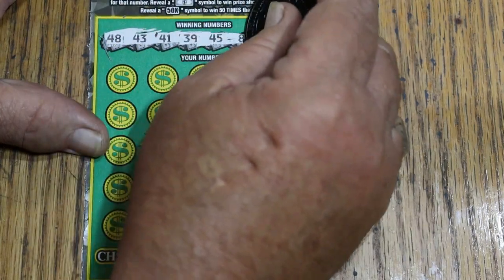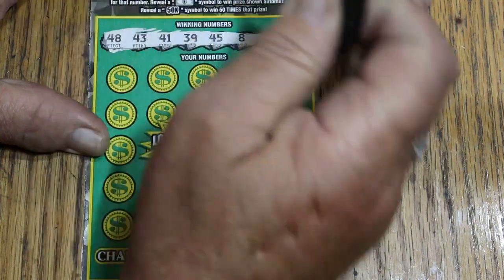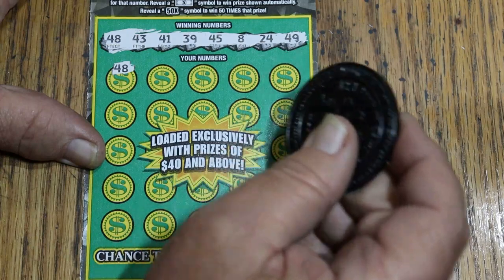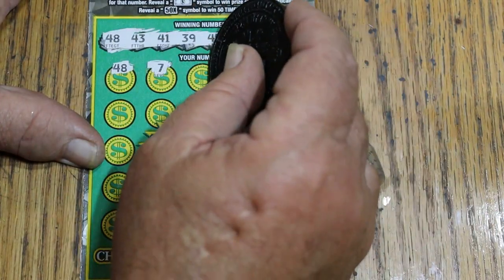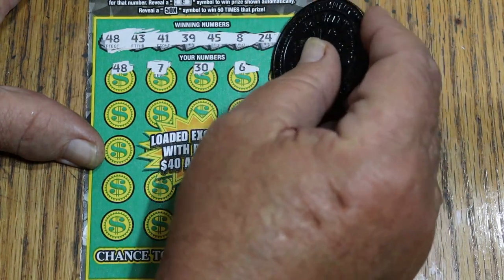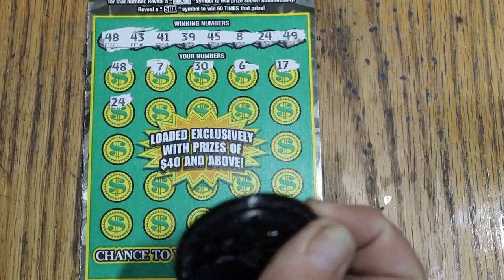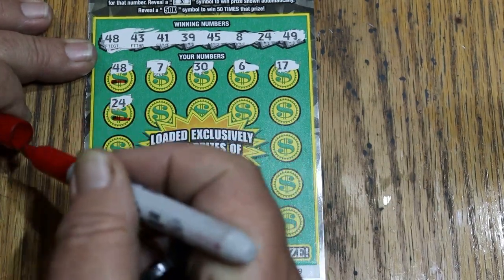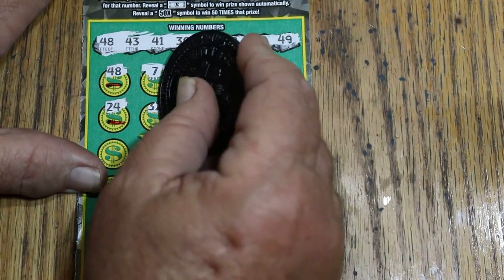48, 43, 41, 39, 45, LVs 8, 24, and 49. Let's see if we can do back-to-back on this. 48, and we do have back-to-back. All right. 7, 30, 6, 17, 24. Okay, starting to get multiples again. All right. I am liking this ticket.